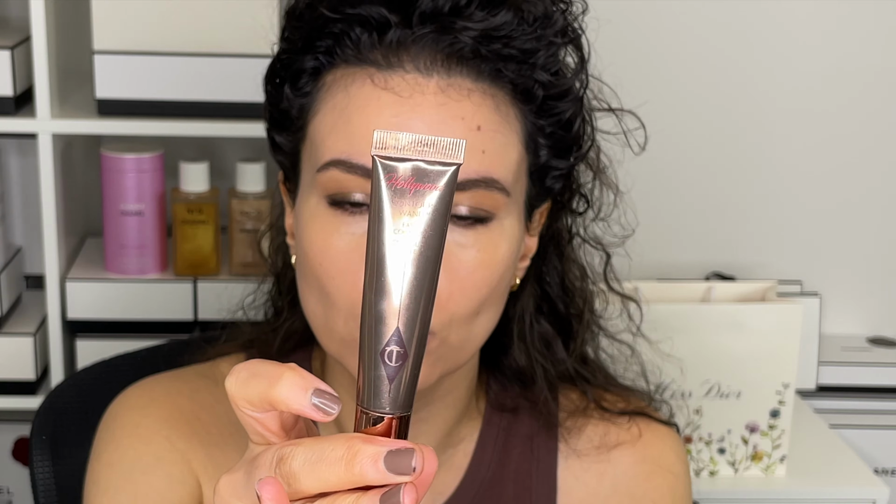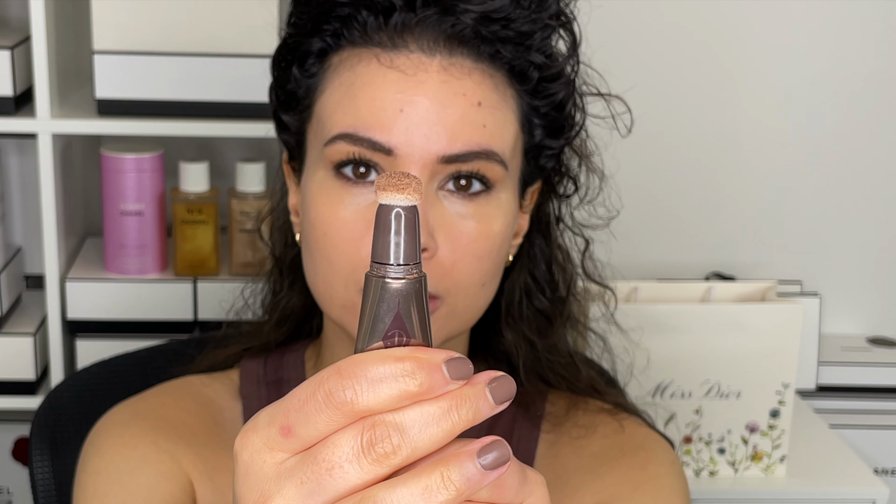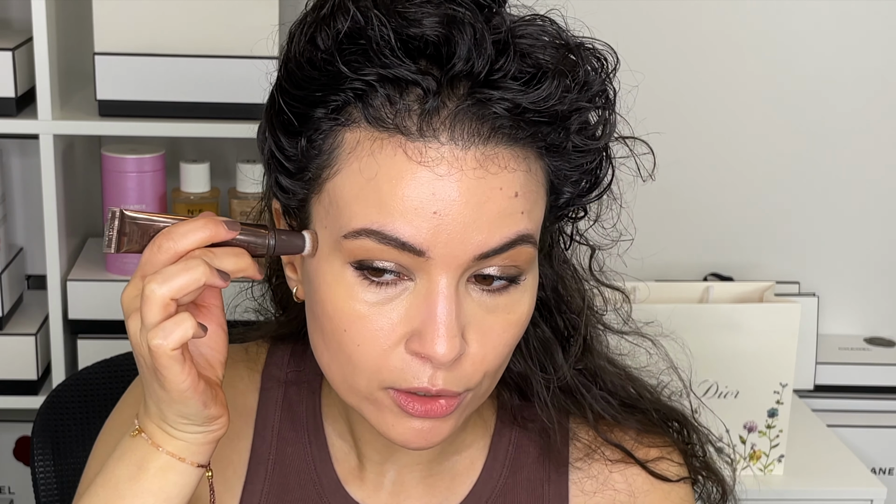Continuing with the face, I'm going into my Charlotte Tilbury contour wand here. This is the light to medium one. So with this one here, please remember to twist or untwist it, and this way it stops the product from just like overflowing. And I'm just going to use this as my contour here. Very pretty. It's very cooling. It's like a wet product, so it just feels very cooling. I kind of forgot about that.